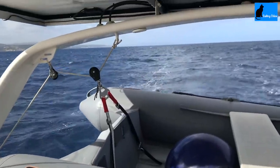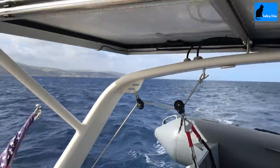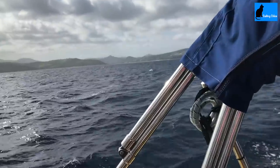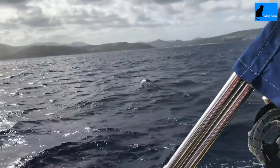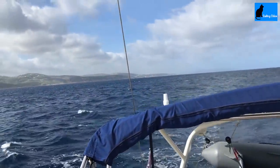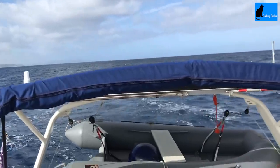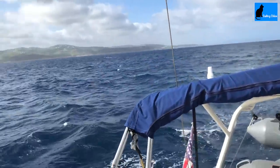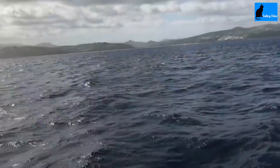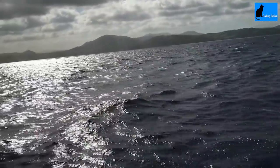Okay, we're several miles away from Tangier now, and it is in the background, almost on the horizon. 10, 12 knots of wind. We're pretty well downwind, unfortunately. And the Moroccan coastline is looking very green. Quite pretty.